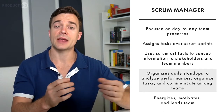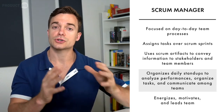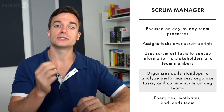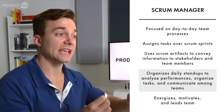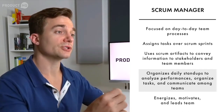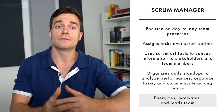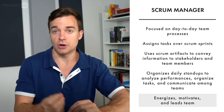It's also the Scrum Manager's responsibility to avoid any external disruptors or internal roadblocks, usually by limiting team interactions to the most necessary exchanges. And this dedication to sticking to the roadmap on a day-by-day basis requires Scrum managers to be fully committed to helping the Scrum team at all costs. Essentially, whatever needs to be done to energize, motivate, and lead disparate elements of a team to complete their tasks, the Scrum manager is responsible for it.